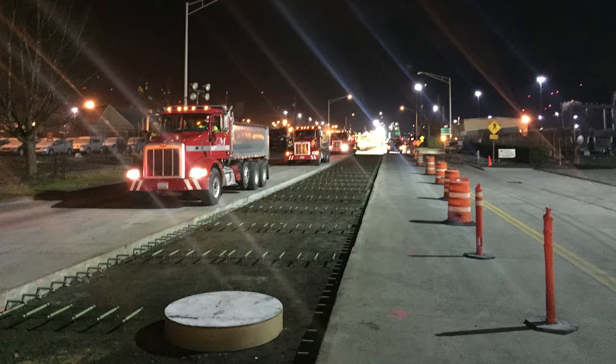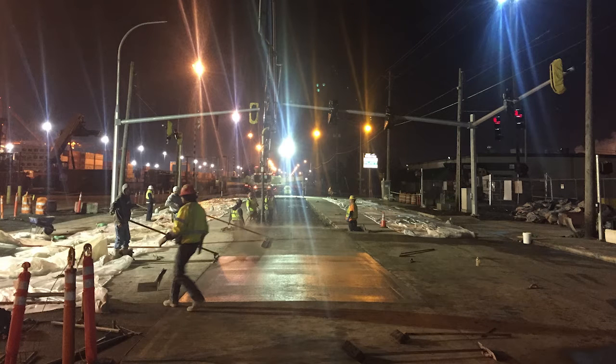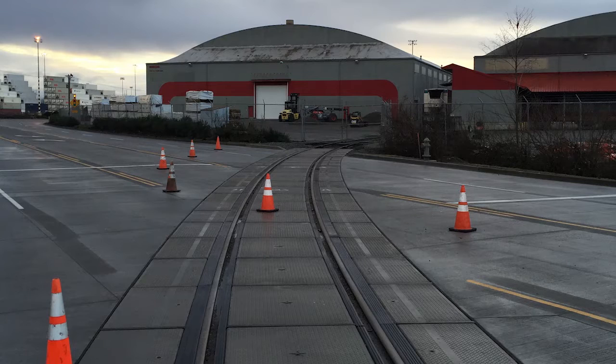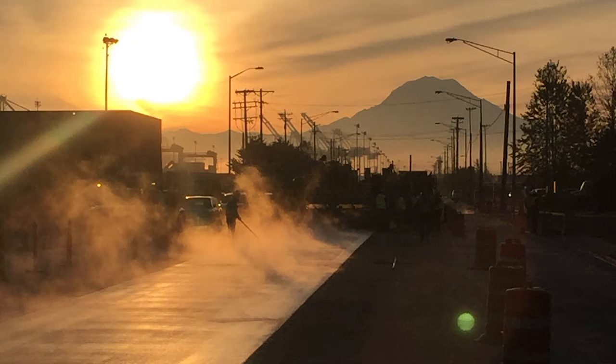The construction schedule was aggressive, with a goal of 1,000 cubic yards of slip-form paving per day. When completed, the 1.4-mile roadway was replaced with 10 inches of new concrete paving. To minimize impacts to businesses, a well-orchestrated effort of the project team, city and port staff, business and emergency response community made this concrete paving project a tremendous success.